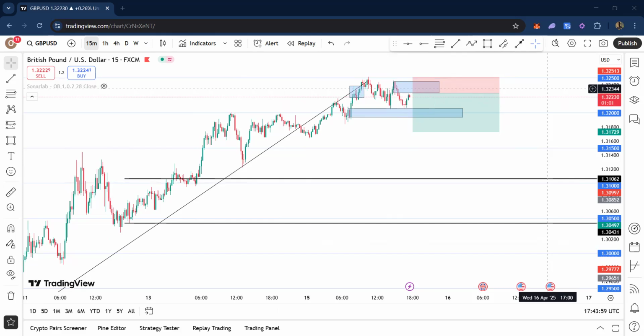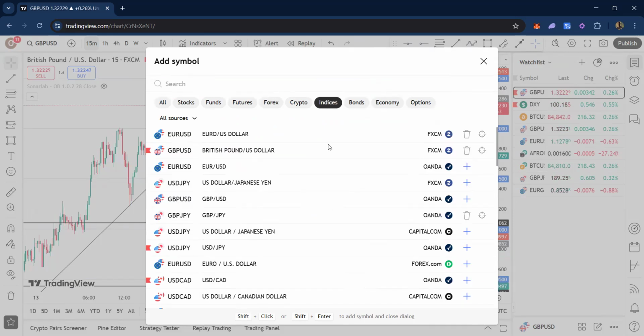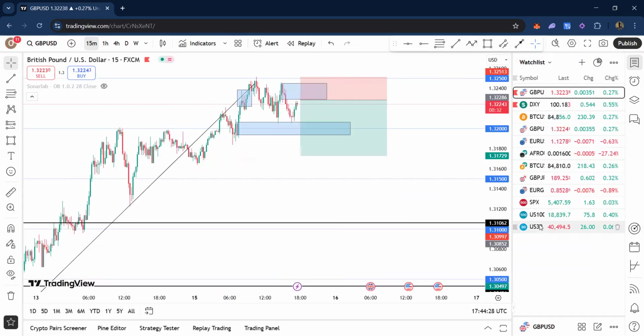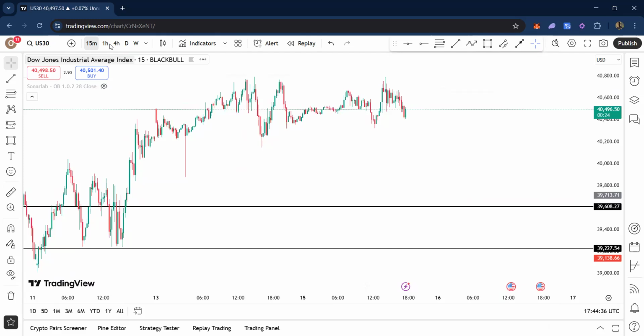And that's why you see, let me show you. I'll add the S&P 500 and the US 100, which is NAS 100. Then also US 30, which is the Dow Jones. The Dow Jones had one of the best pumps last week.